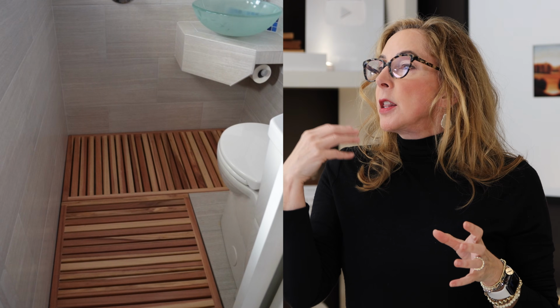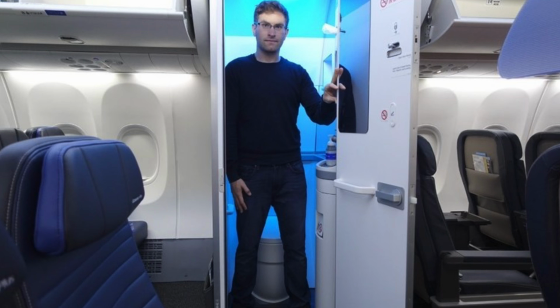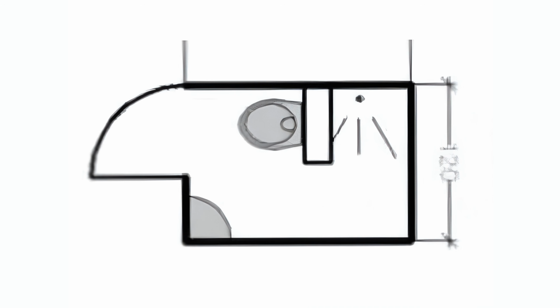Well, the micro bathrooms tend to be what are called all-in-one spaces. They're often found in places like mobile homes, boats, planes, micro apartments, and they're basically just one big wet room.